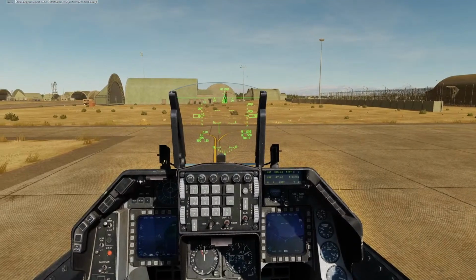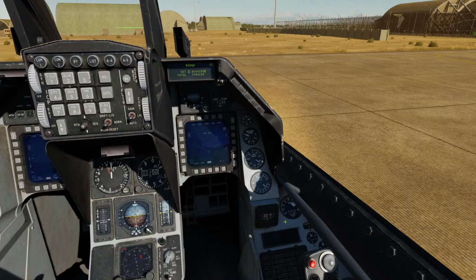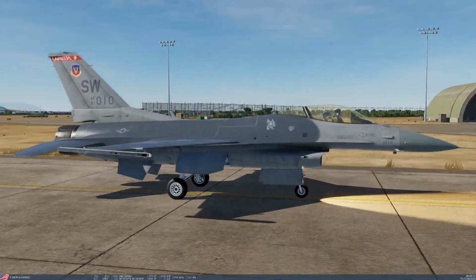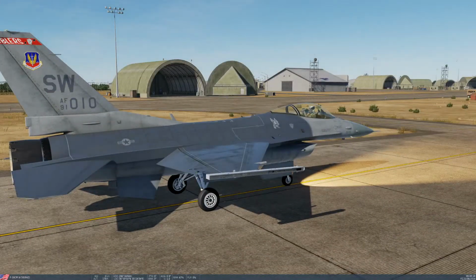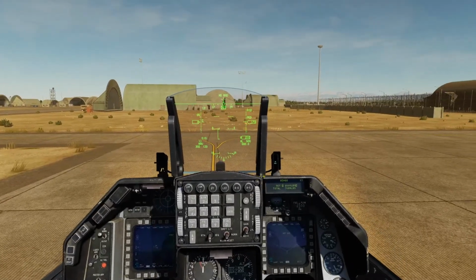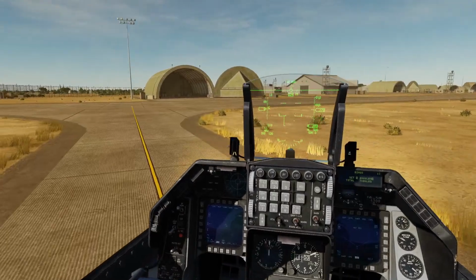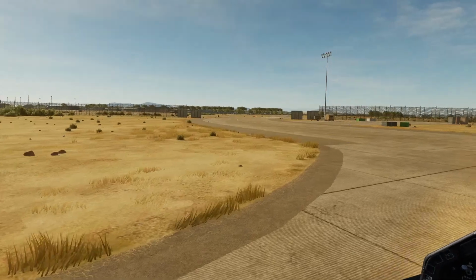Okay, so I'm here. Let's go to the fuel page. Got 7,000 pounds of fuel, so a lot more fuel than where we started off at 2,500 pounds, I think, before. Clean airplane. We go ahead and taxi to the runway. Shouldn't take long. The runway's right here to my left.